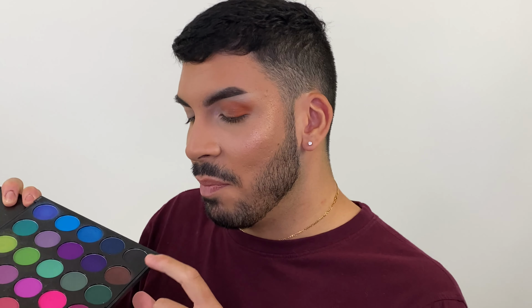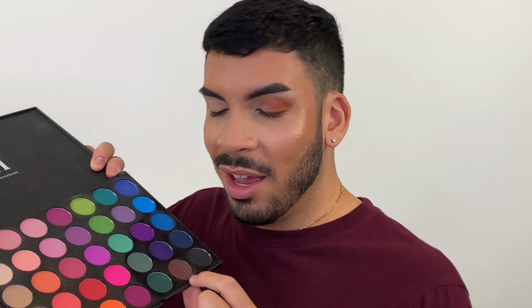And I'm scared. Picking the shade 34. I don't know if there's 34 shades in here, but we'll figure that one out. Okay, so I counted. It took not that long. This is shade number 34. We're still in the bronze. Like, this is crazy. I'm gonna put this on my lower lash line. Let's go for it. Using a Morphe 508, we're gonna dig into the shade. Tap off the excess and then just run it and smudge it on the lower lash.